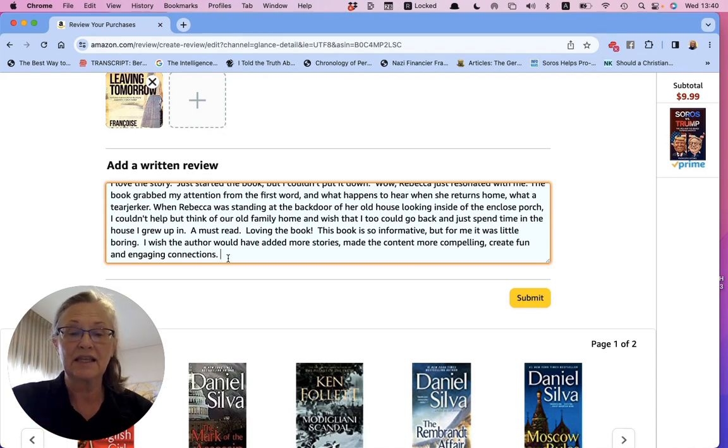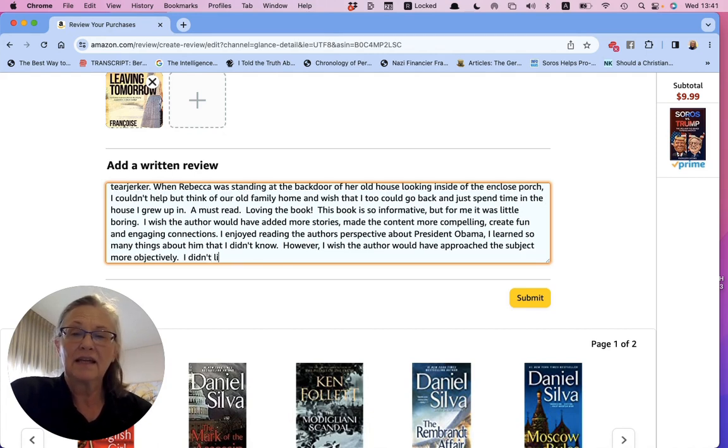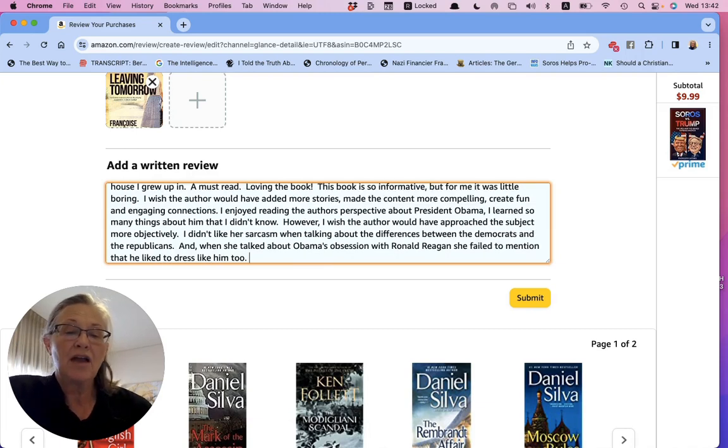Then you want to write something like this. I enjoyed reading the author's perspective about President Obama. I have a book coming out on this. I learned so many things about him that I know. However, I wish the author would have approached the subject more objectively. I didn't like her sarcasm when talking about the differences between the Democrats and the Republicans, something like this. Or you can say, I also learned... this is where you share your viewpoint.